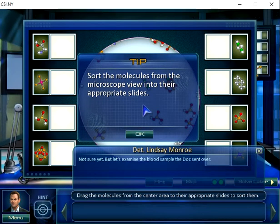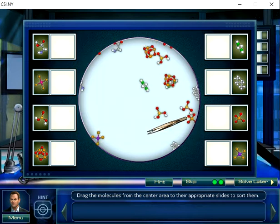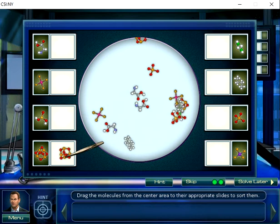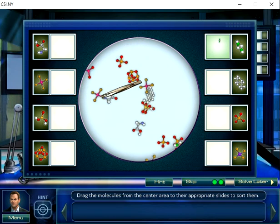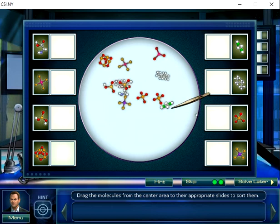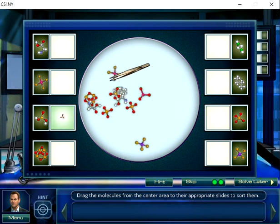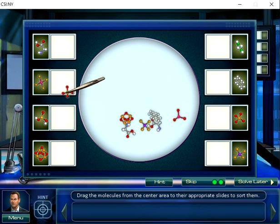Not sure yet. Let's examine the blood sample the doc sent over. Sort the molecules from the microscope view into their appropriate slides. Very easy. This is just too easy, huh? Too easy. Very repetitive, but I'm glad I'm not a lab worker. Boring.